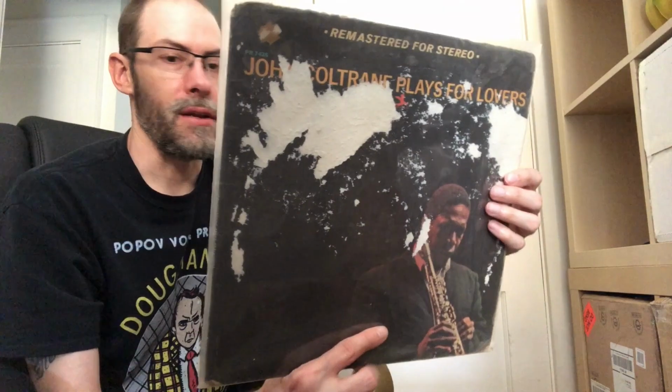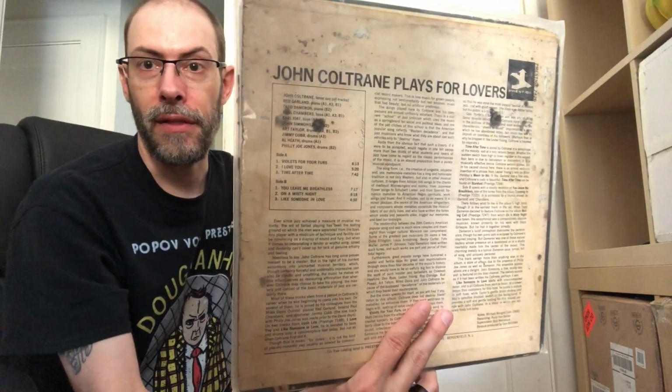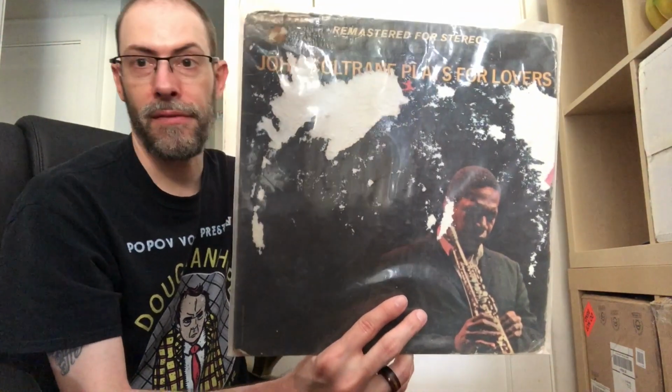And then we've got this one here, which I ended up getting for just a couple of bucks because the cover is completely goners. John Coltrane Plays for Lovers, but I'm glad I did because it's the only time I've ever seen this record. I've never seen it shown. I mean, the record plays through, but it has completely been partied with. I mean, look at that. Whoa. Love to find another copy of this, but never seen it.